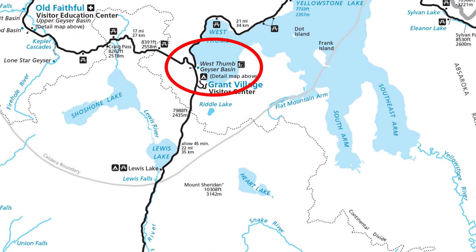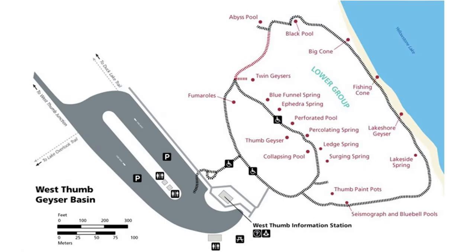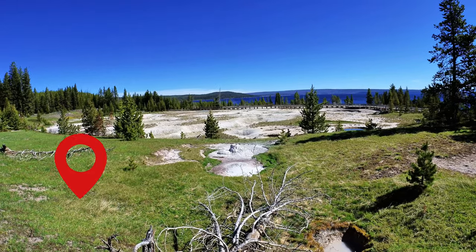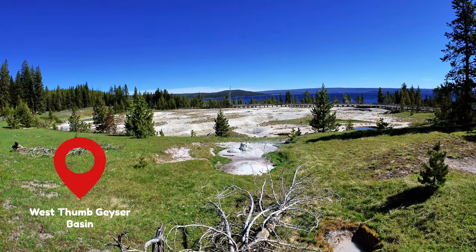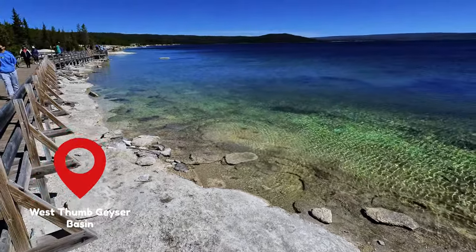West Thumb is the largest geyser basin on the shore of Yellowstone Lake. We walked almost all of the trail, which is not so much a trail as it is a boardwalk. The entire walk is about a mile. The geyser basin, with its colorful pools set alongside the brilliant blue lake, provided a wonderful introduction to Yellowstone National Park.